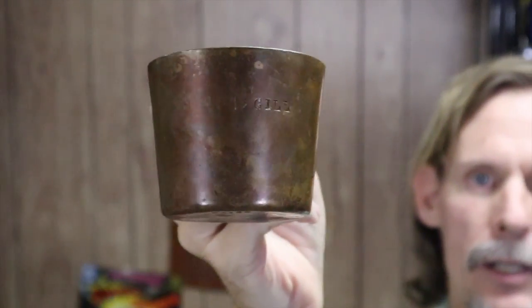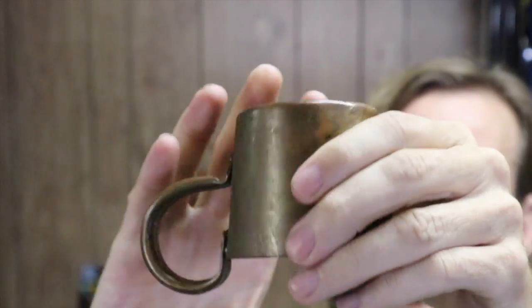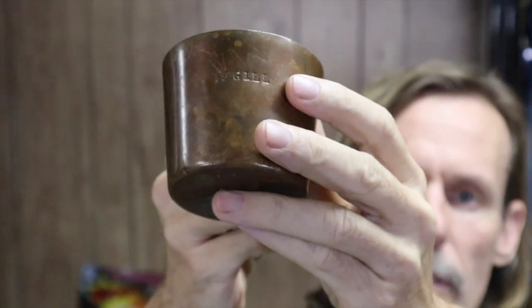And speaking of things that soldiers drank booze out of, here's another one. They were not strictly used for that, but this is a 1.5 gill. If you notice the embossing right here, this is English. These were largely distributed, and it's got a stock number embossed on the bottom. These were largely distributed because this would have been the ration of rum that a sailor might have been allowed in a single day, which is plenty.